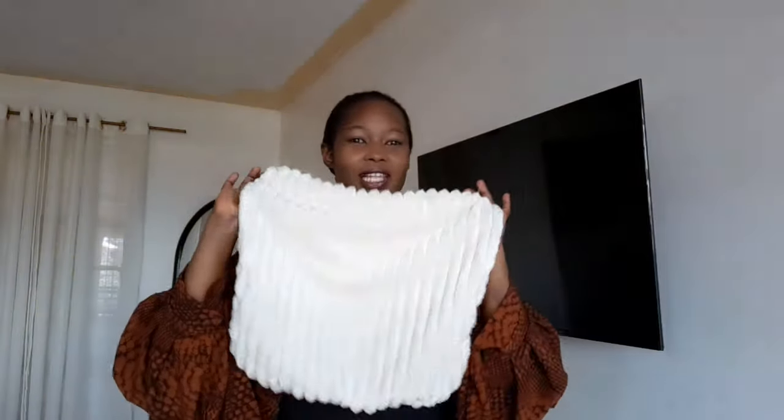And I also got another pillowcase. Honestly, I just got this because it was affordable. It was going for 100 bob. I really don't even have a particular use for it. I was like, I'm getting this and I'll find use for it later.